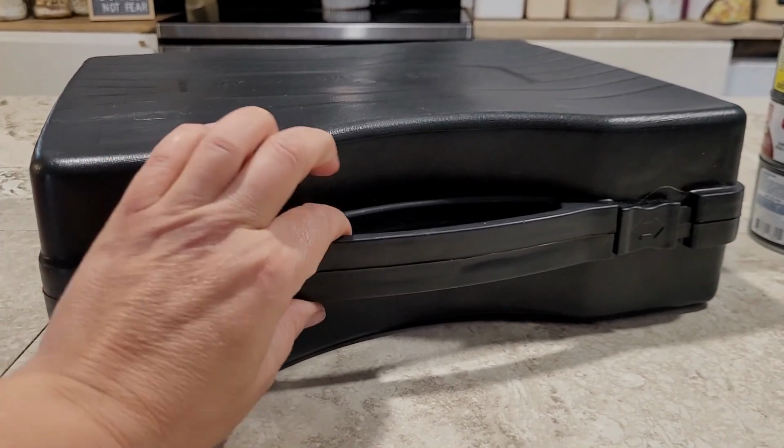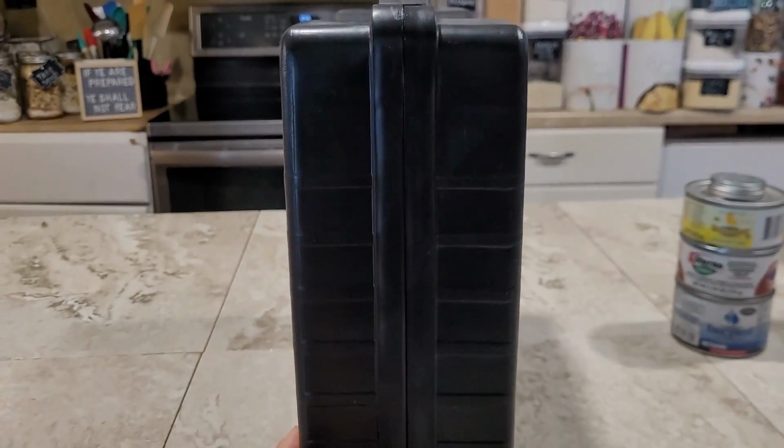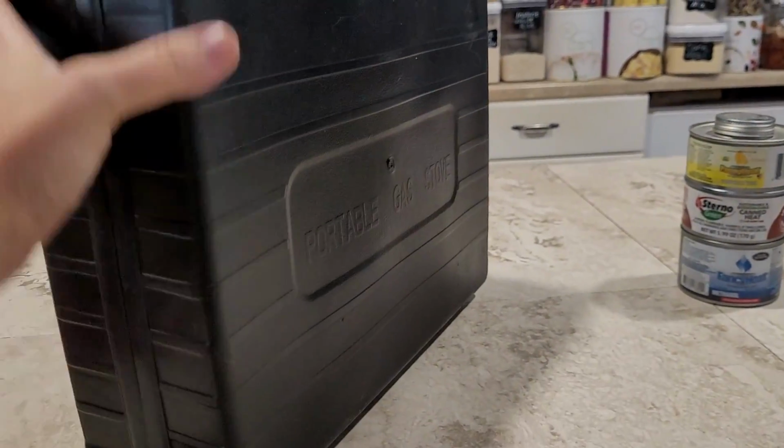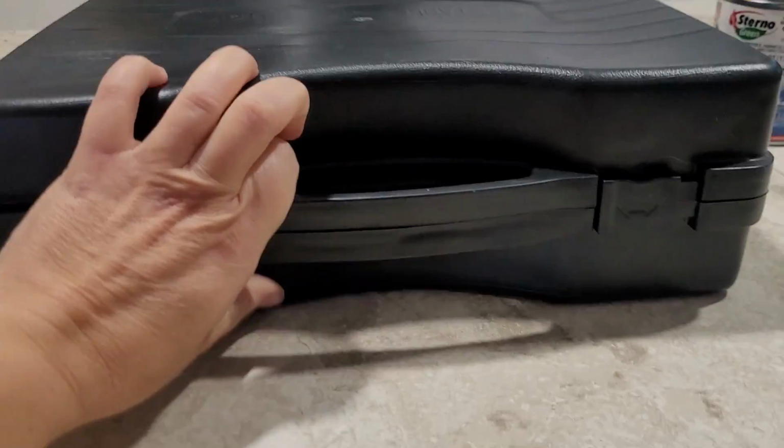Now this comes in a nice case like this. It's very light and easy to pick up and carry around. It's pretty narrow, so it's easy to store this away in a closet or under your bed, anywhere like that, on a shelf. It doesn't take up too much space.